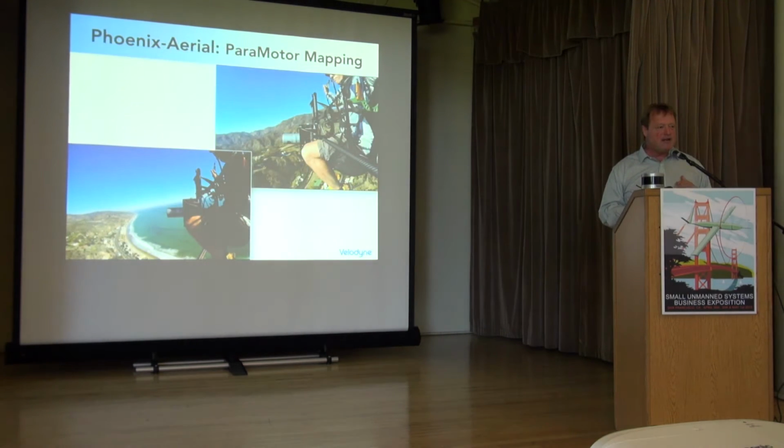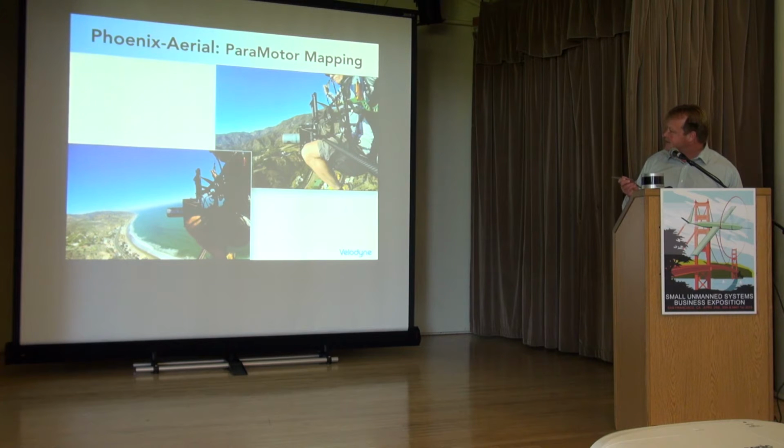A more unique application that came across last year for our sensor is actually this one. You can barely see it, but this guy is actually in a parachute. Because unmanned systems are not legal in the United States. Well, this isn't unmanned. He's flying, he is a person on the parasail or paramotor, whatever you call it.